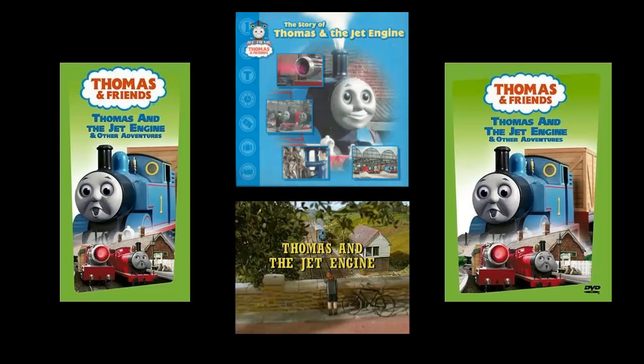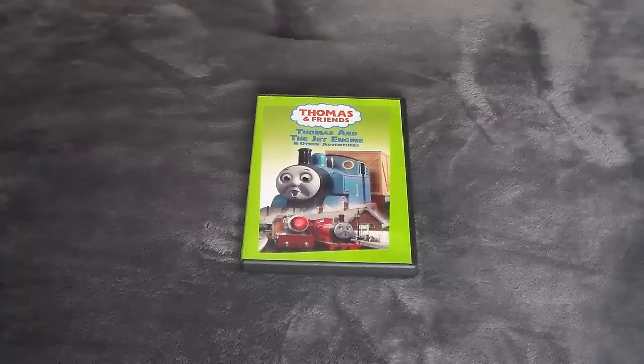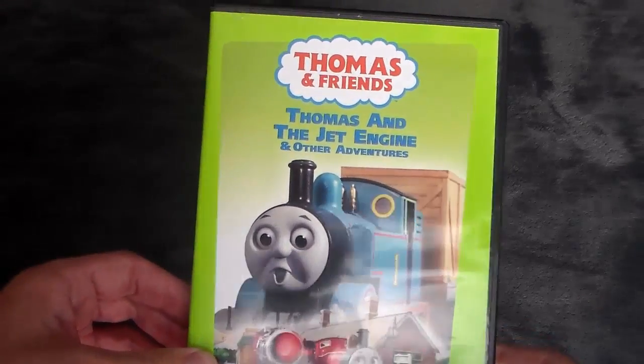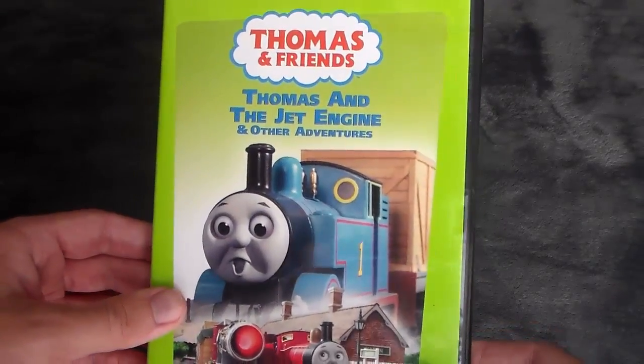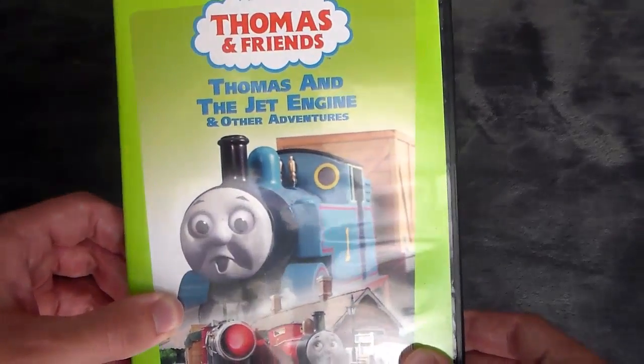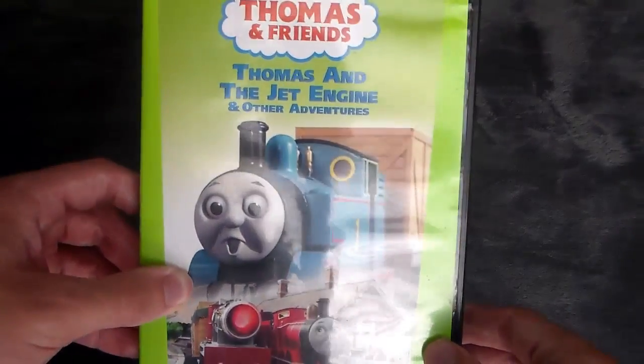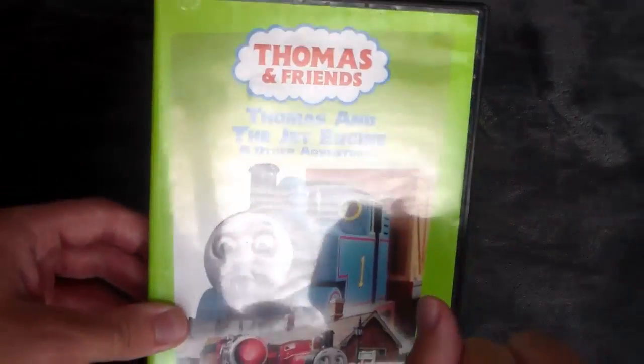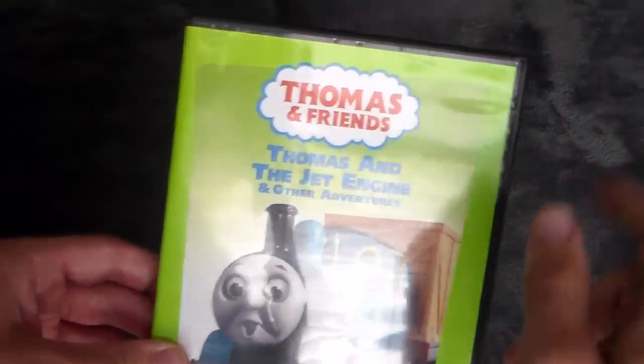So anyway, let's go ahead and jump right into the close-up section of Thomas and the Jet Engine. Alrighty everyone, here's your close-up look at Thomas and the Jet Engine on DVD. And since it is DVD, you know what that means, menu tour. Now we kind of have two copies to look at here, but we'll get to that in a minute.